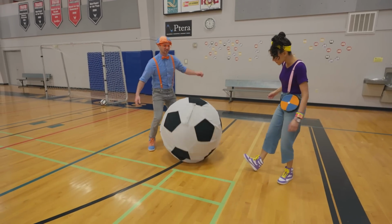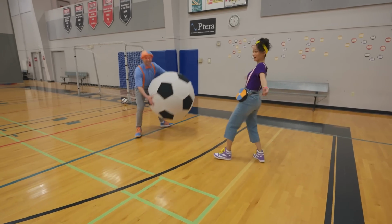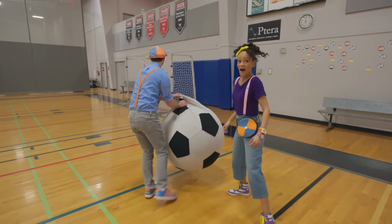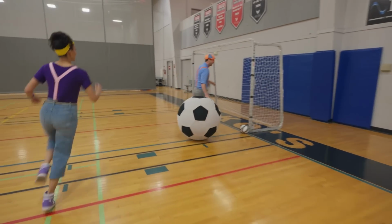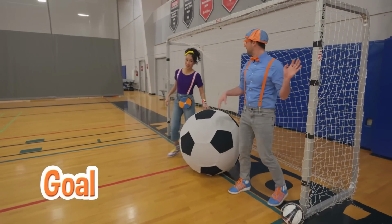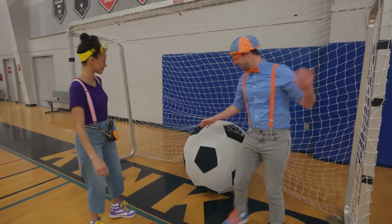Whoa. Yeah, and in soccer, you have to only touch the ball with your feet. Wow. Unless you're the goalie. That's right. Hey, speaking of goalie, come on. Whoa, look, this is the goal. That's right, if you get the soccer ball in here, you score points.